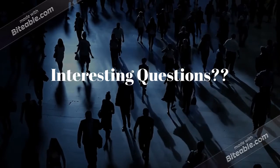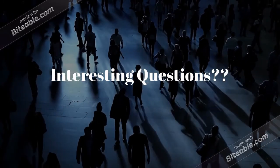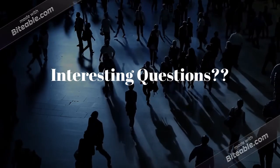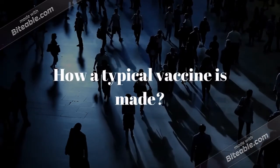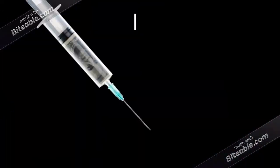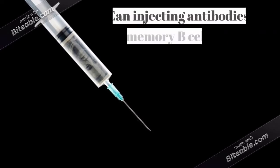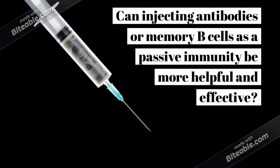Once we have known the basic concept of the vaccine, we still have some questions in our mind. For example, how is a typical vaccine made? Which type of vaccine would be more suitable to fight against the COVID-19 virus? Can injecting antibodies or memory B cells as a vaccine, as a part of passive immunity, be more helpful and effective?